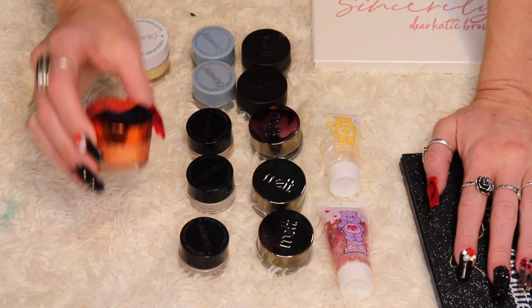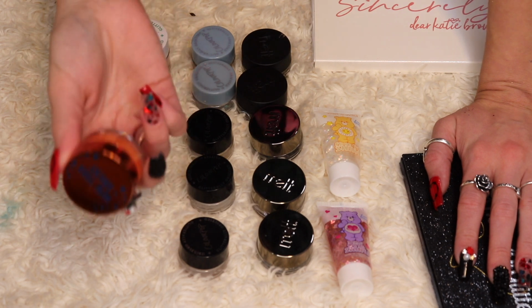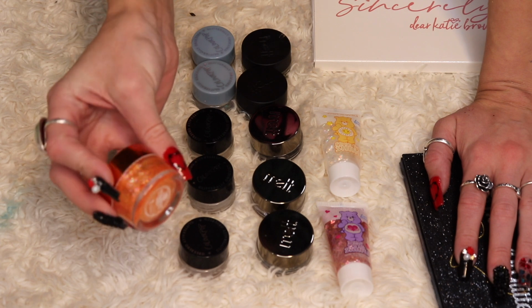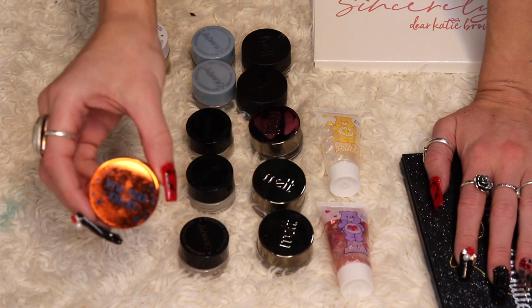But I like to do my makeup for the Astros, and I like to go to Astros games. I'm a big baseball fan, live in Houston, Astros are my team. Okay, we get it. So I bought this glitter gel to do Astros looks because it is an orange gel with some blue bits in here, and Astros are also orange and blue. So I'm keeping this one.